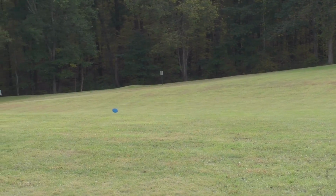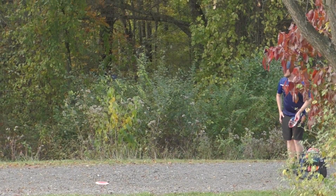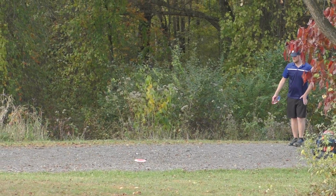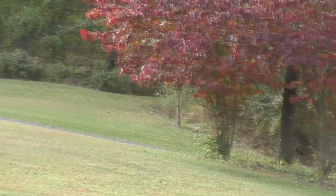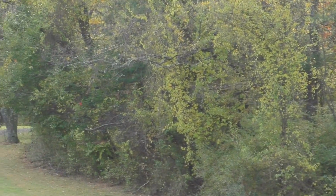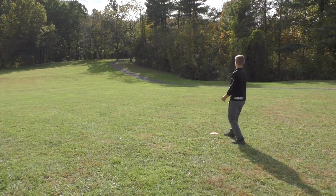Ross, maybe the cleanest of the group. Getting nice and out there. May even be able to see the basket from there. Cody with some tricky footing on the gravel here. It's Cody's turn again. Looks to be turning a little too much, but it fights out to the edge. Still going to be tough there.